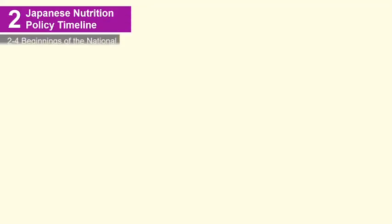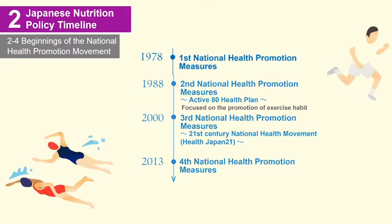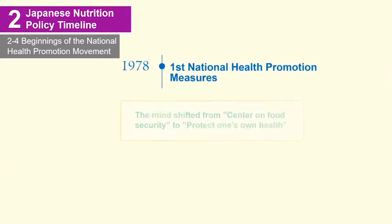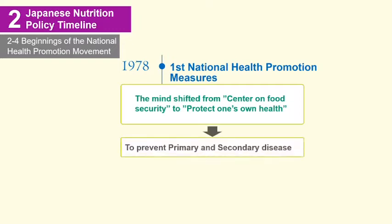Going into the 1970s, there was a growing belief that each Japanese citizen should realize and internalize the concept of protecting one's own health. With this in mind, the first national health promotion measures began in 1978 as the top priority item in the Ministry of Health, Labor, and Welfare's budget. In accordance with this, the roles of registered dietitians and dietitians were shifted from services centered on food security to services focused on primary and secondary disease prevention.